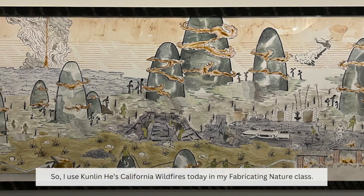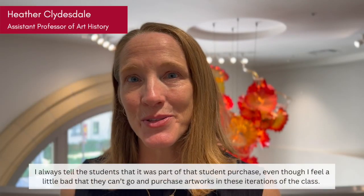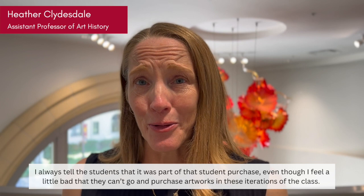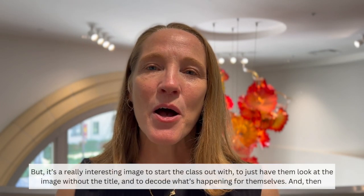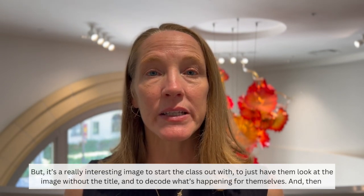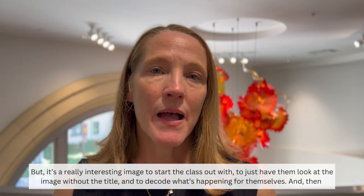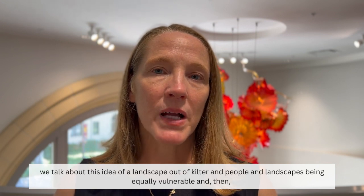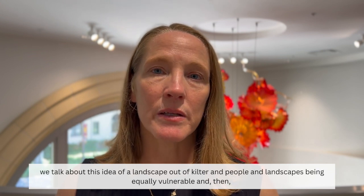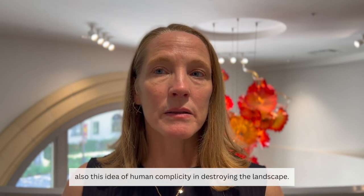So I use Kunlinge's California wildfires today in my Fabricating Nature class. I always tell the students that it was part of that student purchase, even though I feel a little bad that they can't go and purchase artworks in these iterations of the class. But it's a really interesting image to start the class out with, to just have them look at the image without the title and to decode what's happening for themselves. And then we talk about this idea of a landscape out of kilter, and people and landscapes being equally vulnerable. And then also this idea of human complicity in destroying the landscape.